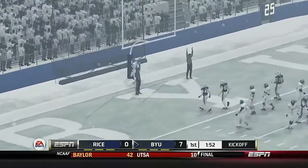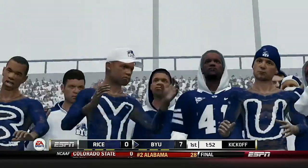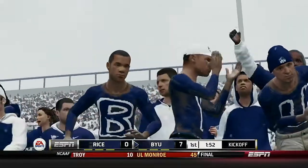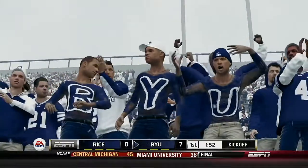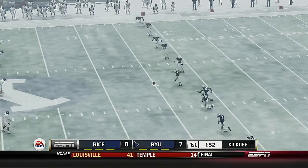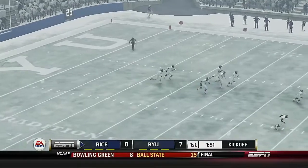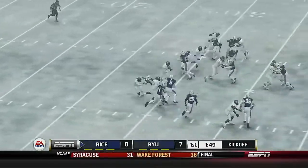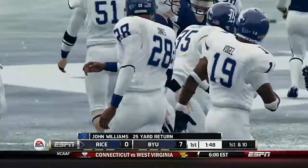He makes the PAT. So that's a 7-play, 52-yard drive, and the result, 7 points. So the score now, 7-0. Looks like they're ready for the kick. He's out to the 30, and he's tackled at the 35.